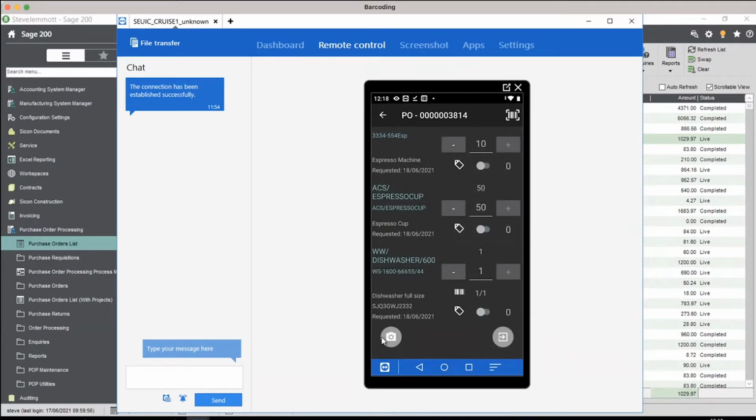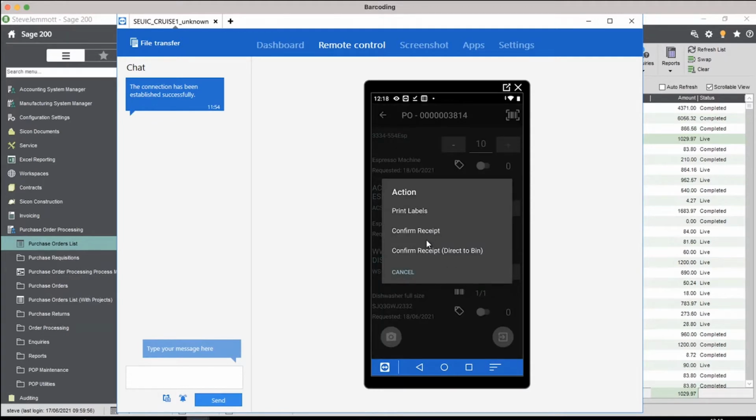Alternatively, I've got this option here, which is I could take a photograph if I wanted to. Now, you would need Sicon documents for it to be able to store that against the goods received, but it's great for taking photos of the items or even the delivery note. If that's not relevant, then just simply turn that option off. You wouldn't need to purchase documents as well. If I click on the icon, I can then confirm receipt.